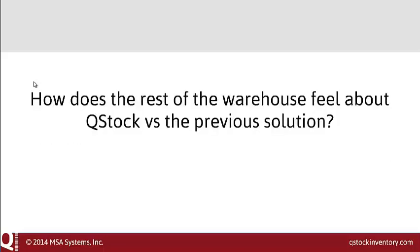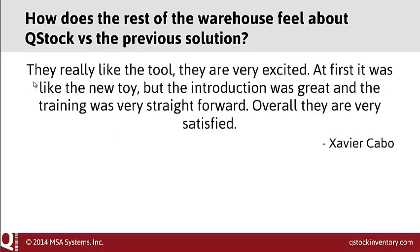How does the rest of the warehouse feel about QStock? Of course, they really like the tool. They're very excited. I mean, at first it was kind of like the new toy, and so the adoption was great, and the training was very straightforward. And so overall, they're very satisfied.